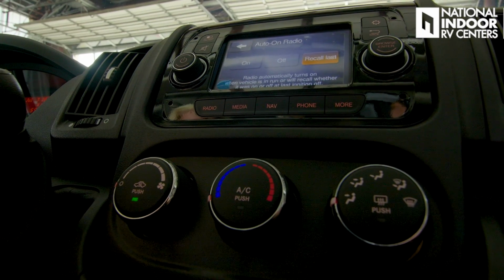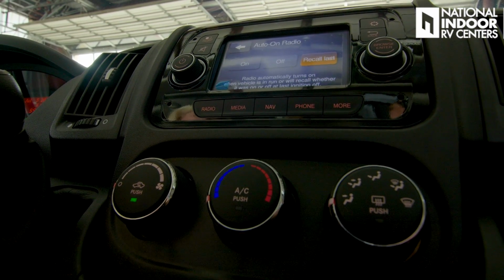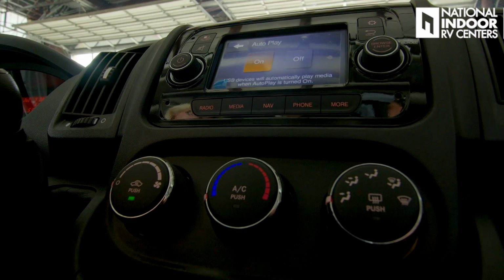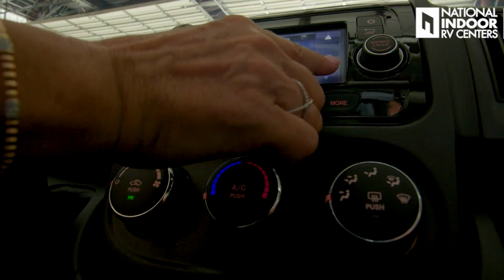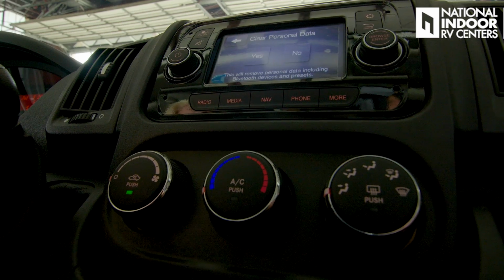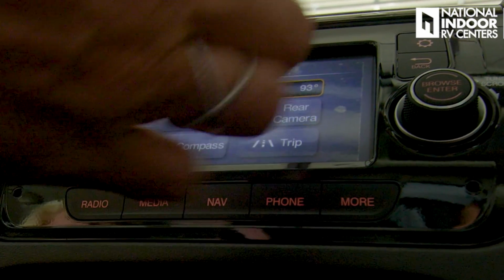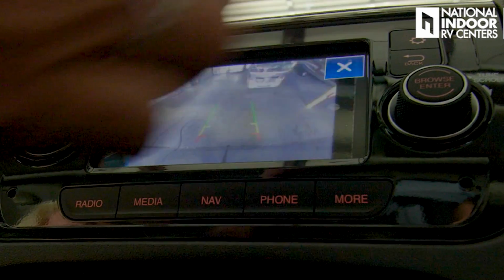Auto on radio automatically turns on when the vehicle is in run, or recalls whether it was on or off at last ignition off. Autoplay, USB device will automatically play media when autoplay is turned on. And then you can clear your personal data. If you've synced your device and you don't want that on there, you can clear that here. Rear camera. Rear camera will always come on in reverse. It overrides everything, and you can X out of it here.